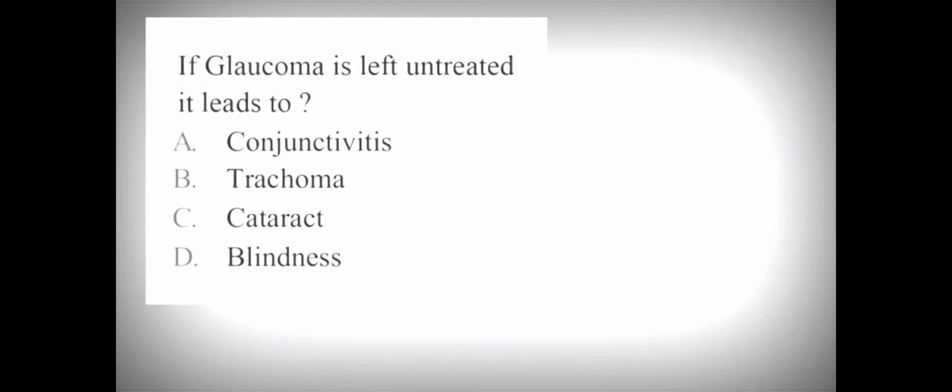If glaucoma is left untreated, it leads to A. Conjunctivitis, B. Trachoma, C. Cataract, D. Blindness. And the correct answer is D. Blindness.